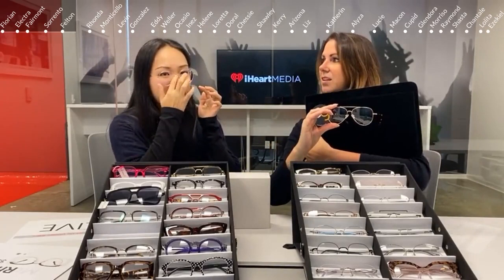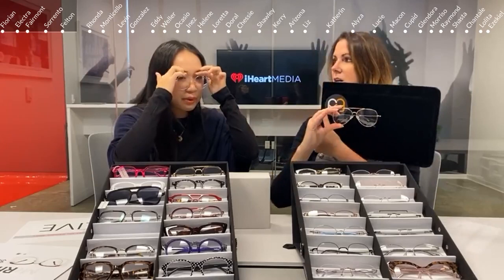I'm just not really a big fan of aviators, because my nose is a little bit short, so when I put on aviators, I like them to be right below my eyebrows so it doesn't look like an aviator. Right. Here, let me see.